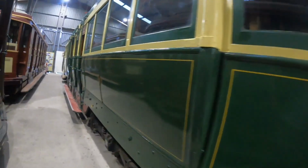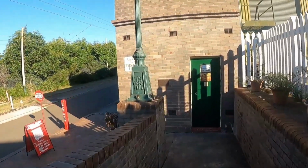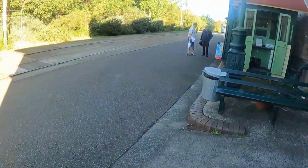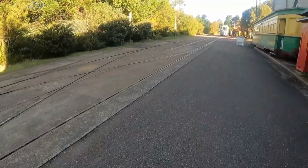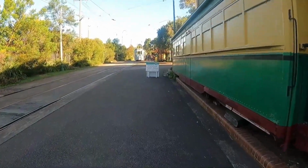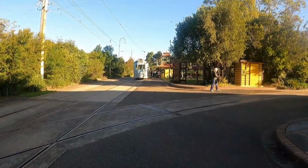Sydney R class. Signal box. Old lamp. Government railways. Kind of tram, eh? Come along, Balmoral. It's right on the water, Balmoral in Sydney. Used to go up this really steep hill and had this system to pull them back up again. It's an old steam system.